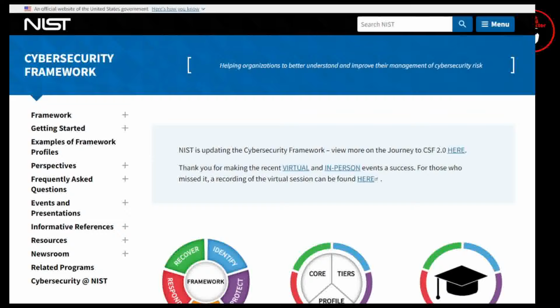Do you have to memorize NIST standards? For Security Plus, you do not. So I would put that in your notes. Do not memorize specific NIST standards.